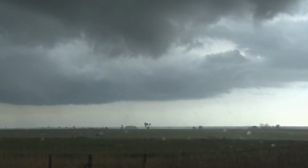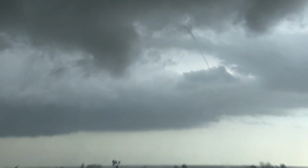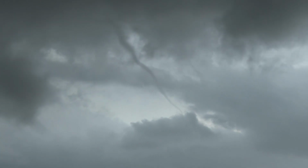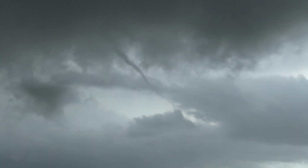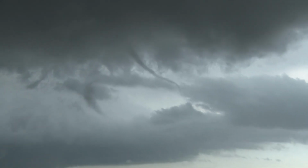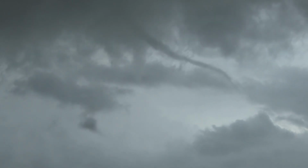Back to you. There's a needle funnel. Look at that little funnel. Well, this thing's moving. Hey, David, it's moving to the northwest now. It's moving to the northwest. Rotation right over there to the left.